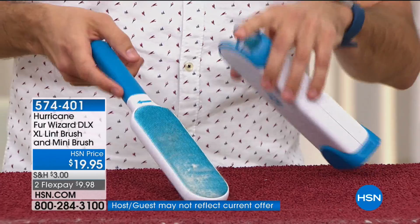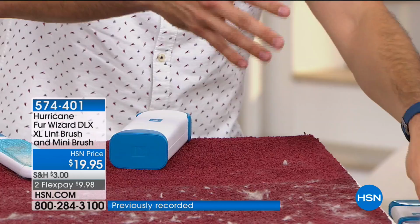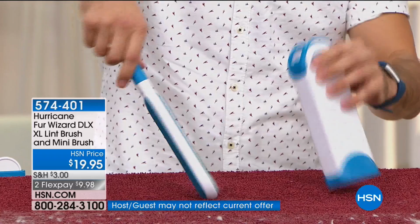Now, that's only half the battle, because you know what? Let me just pause there for a second and bring in the other guy, the old guy. This did an okay job of picking it up, but then you had to touch it, and look at that, Brett, nowhere for it to go. Back to the solution, the Hurricane Fur Wizard. Now you've got this wand that's dirty. All you do is dunk it in. It goes in dirty and then comes out clean. That's the magic.